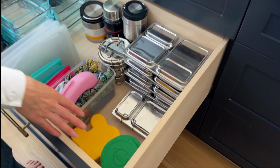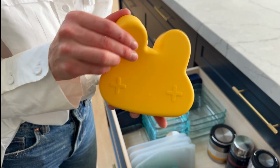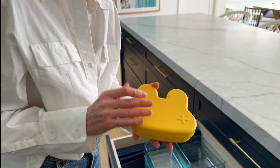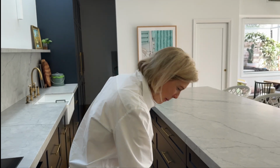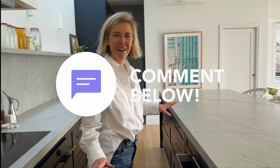And I've got my little containers and my little ladies. I've got 2 of these little silicone crunch and sip. So cute. Let me know, are you surprised that I don't have more?